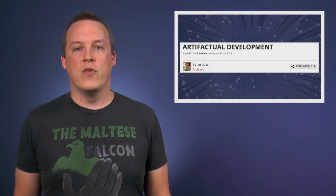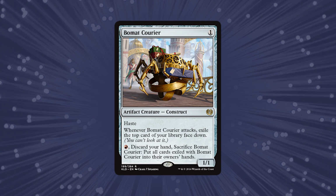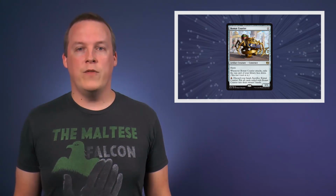In the same article with Dovin Baan, Duke also previewed Bahamut Courier, a 1/1 artifact for 1 mana that has haste, and when it attacks, you exile the top card of your library face down. For 1 red mana, discarding your hand and sacrificing Bahamut Courier, you put all cards exiled with it into their owner's hands. Early reviews have been positive, noting that it can be used in a red-based aggro deck to refill a hand after a lot of resources have been expended.